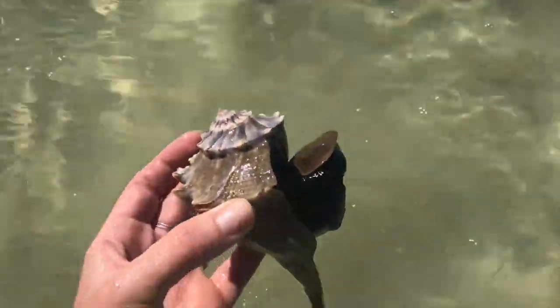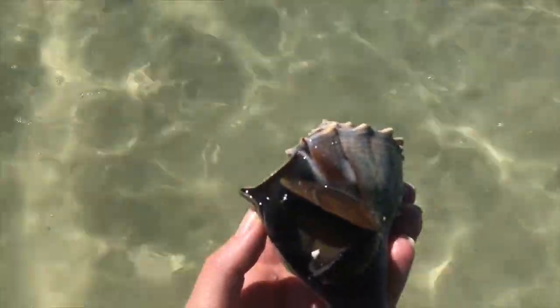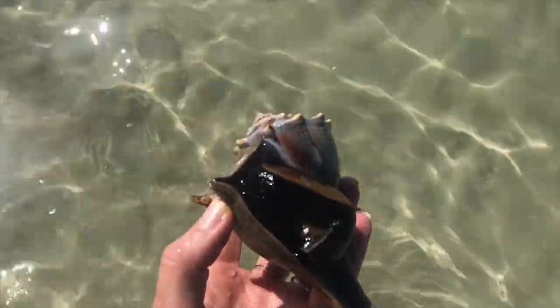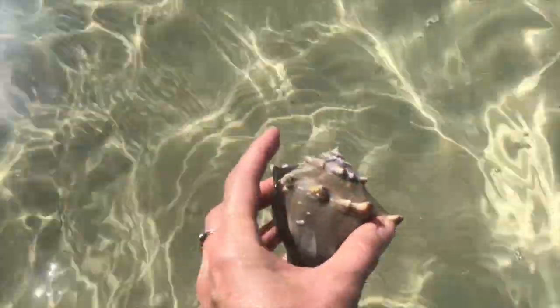Here we have a lightning whelk. The juveniles tend to be much prettier. The colors can kind of really come out. This guy looks a little bit older. Still pretty awesome though, right? And I got some spikes too. Not quite as aggressive as those crown conch spikes, but those lightning whelk do have those little spikes. Look at that, on the outside.